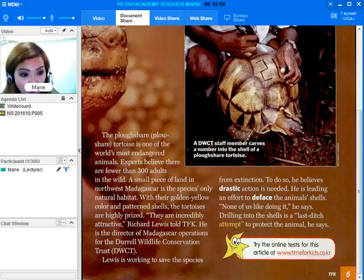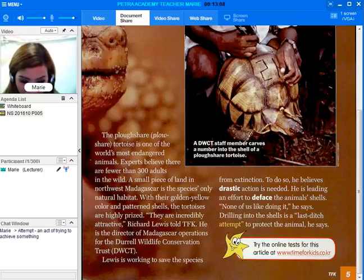Okay, so there are vocabulary words in here, just like the word attempt. What does the word attempt mean? It is a noun, and it means an act of trying to achieve something. So if we use it in a sentence, we can say, her attempts were useless.